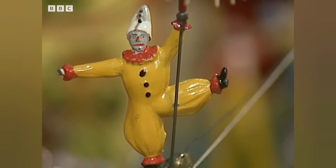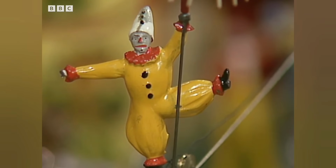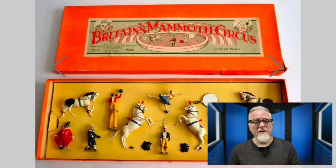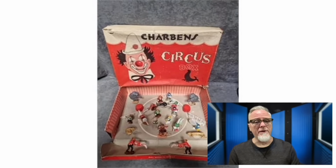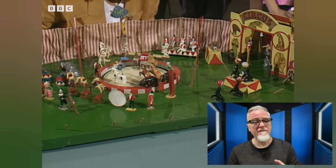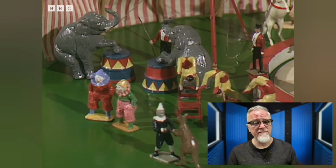Not only does it look the most interesting, it actually is the most interesting. Collectors are fascinated. Some of the companies that made the figures were Mammoth in Britain and Charbons, a toy company owned by two brothers. The circus was an amazing piece, and her husband could have possibly made a lot of money if he got into the business of making them.